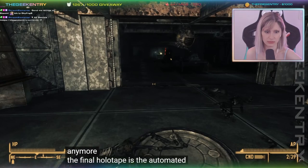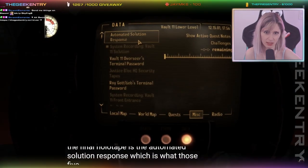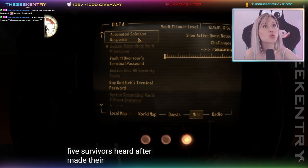The final holotape is the automated solution response, which is what those 5 survivors heard after they made their decision.